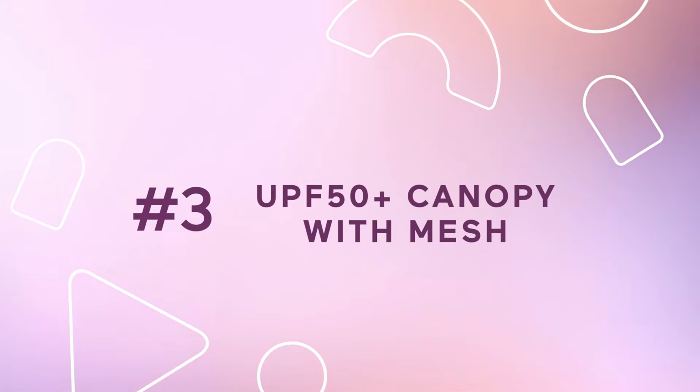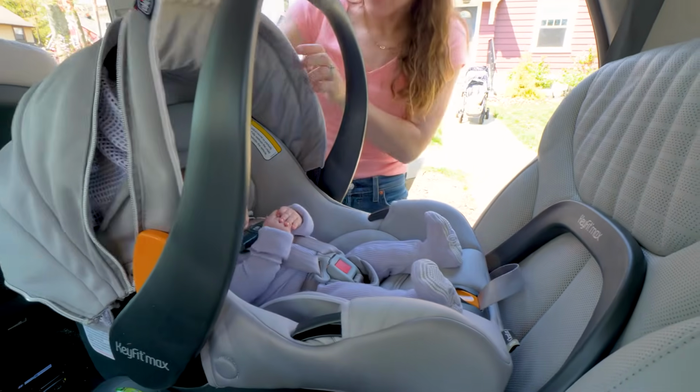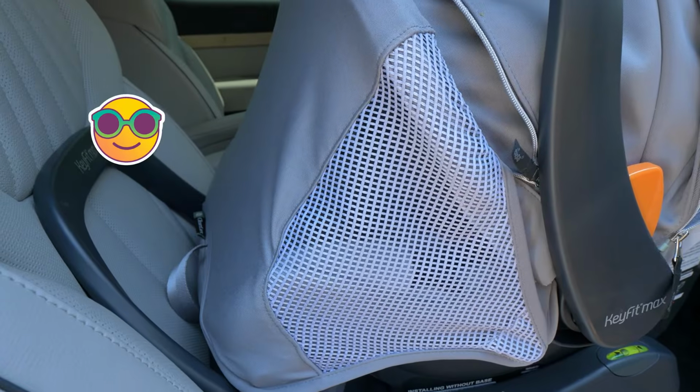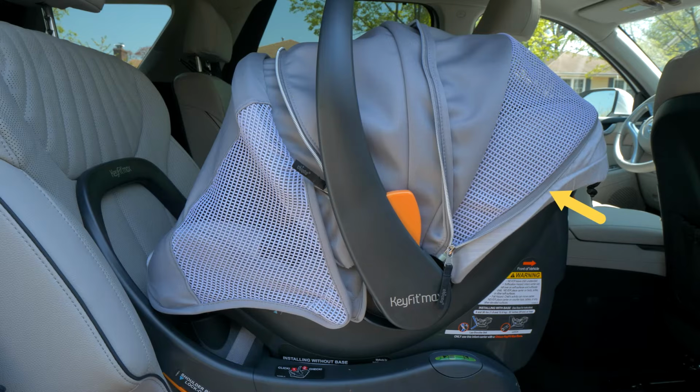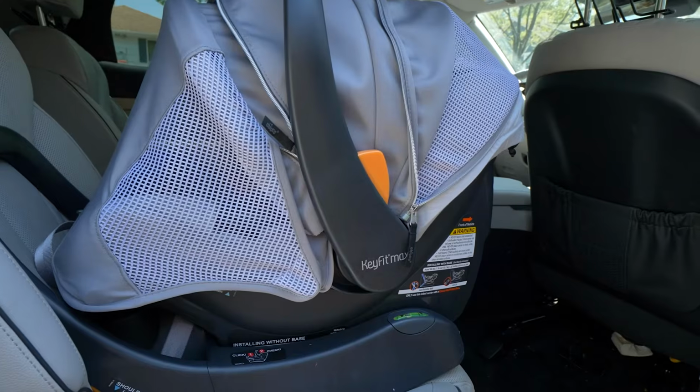On to my 3rd most standout part of this car seat, this canopy. Chicco did not skimp on the fabric. There's a privacy shield that zips out of the canopy and it covers all the way down to baby's feet. This is great for shade on sunny days. You can even unzip the canopy to reveal these mesh panels, which are great for both keeping an eye on your baby without having to awkwardly try to peer in on the seat and to increase airflow.